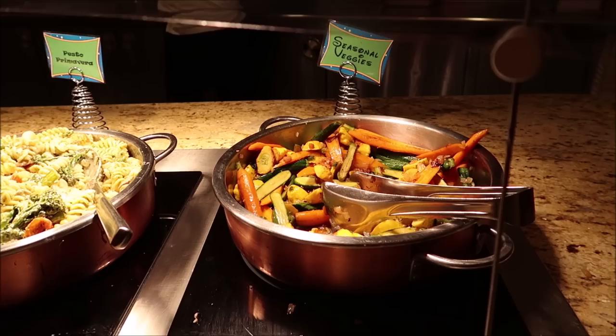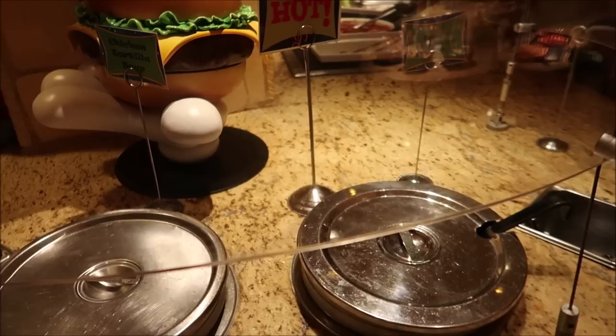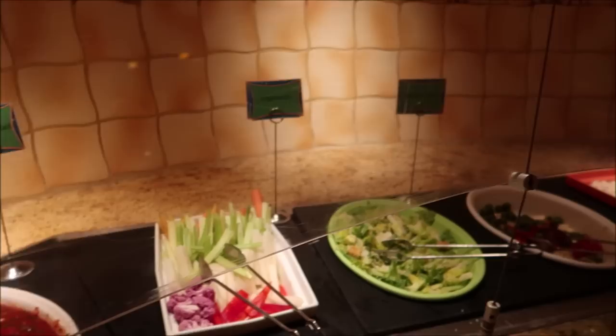Then we've got some seasoned vegetables. We've got pesto primavera, garlic mashed potatoes, barbecue pork ribs, chicken. Oh, wow, there's a lot here actually. We have some soup over here, chicken tortilla soup, and some tomato Florentine. And then we've got some cold selections too, like shrimp cocktail, smoked salmon, vegetables, Caesar salad, ambrosia salad.